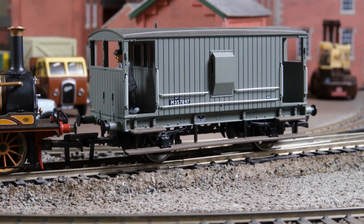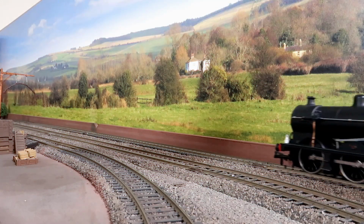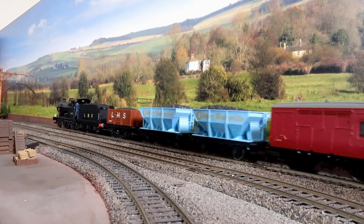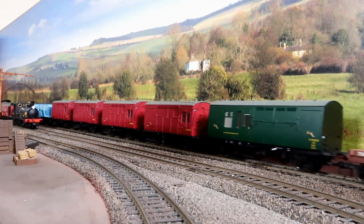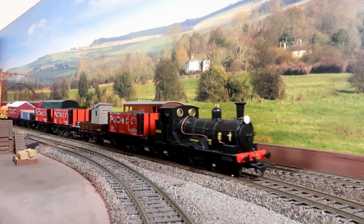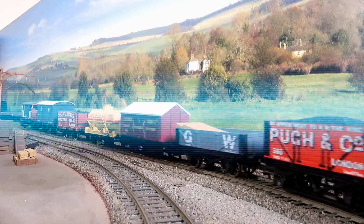Fortunately, the guard was true to his reputation, as ordered a new outside loo for the coal yard. It's due to arrive on the daily mixed freight. Here it is, hauled by the lovely BT well tank loco. Just about to be lifted.